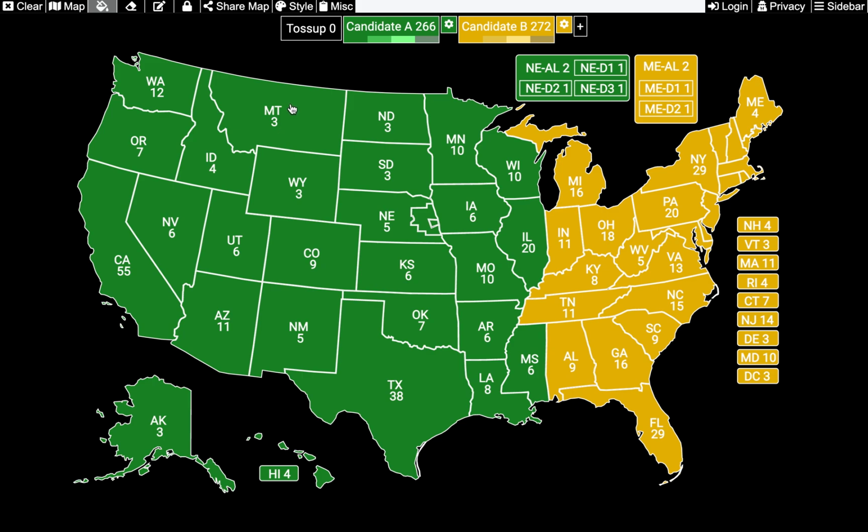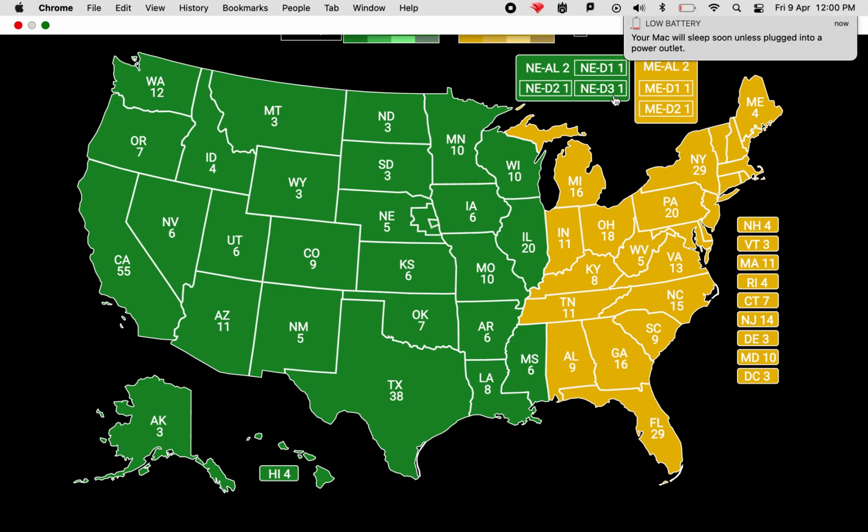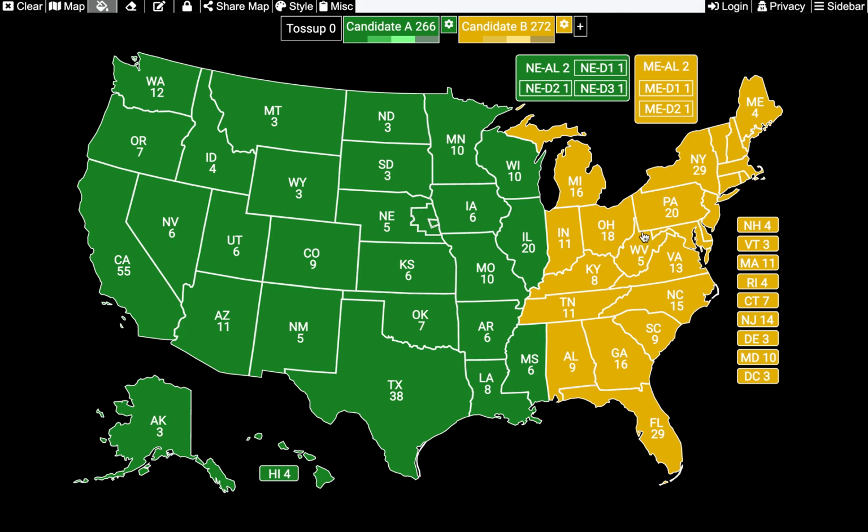But back to Montana, it only has 3. So it has 1 representative going to the U.S. House of Representatives, where the Democrats control the chamber and Nancy Pelosi is the speaker at this point. They also have 2 senators, 1 Democrat, John Tester, and 1 Republican, Steve Daines. Democrats currently control the chamber, and Chuck Schumer is the majority leader.